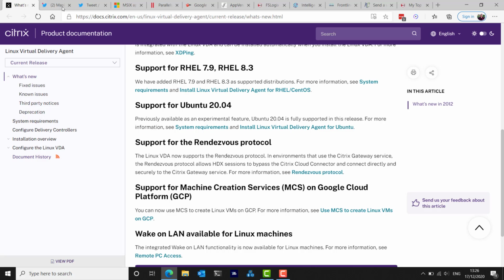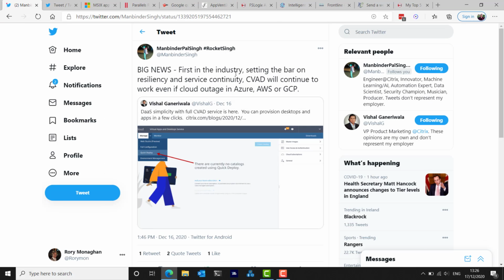And for Citrix Cloud, I saw Citrix hero Manbinder Singh shared that from now, if running CVAD in Citrix Cloud, you can enable a service continuity feature which is in preview, and that means that if any public cloud platform that you're relying on goes down, your sessions will continue to function and broker. I guess this is some sort of smart local host cache mode for the cloud or something. The details available at this time were not very clear. It is claimed that this is a first though, so at least that's pretty cool. I'm interested to see how it works. Too bad they didn't provide the technical details.